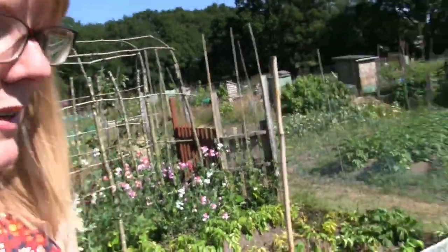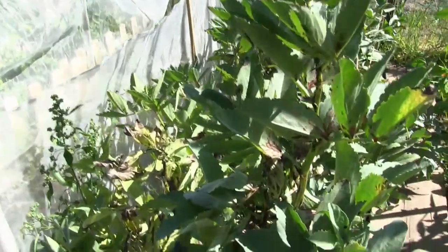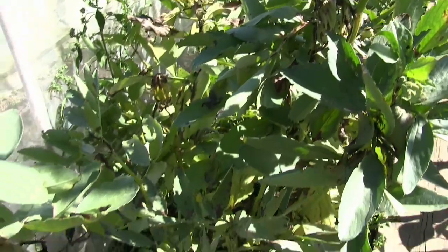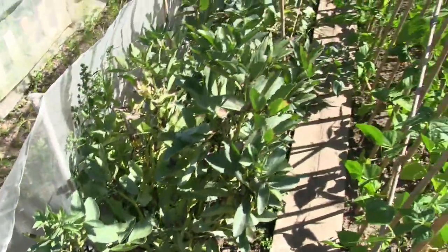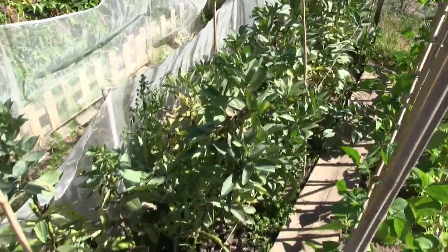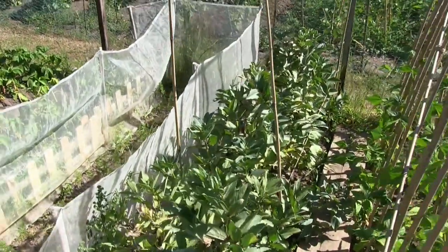They are absolutely rubbish. The crop just hasn't been as much as last year, and I had such a big problem with blackfly. I don't know if you can see it on there. Yeah, it's just been so bad. But I've been getting some crops from there, so it's not been too bad. And there are still a few beans growing, so I'm going to leave them in there for now.